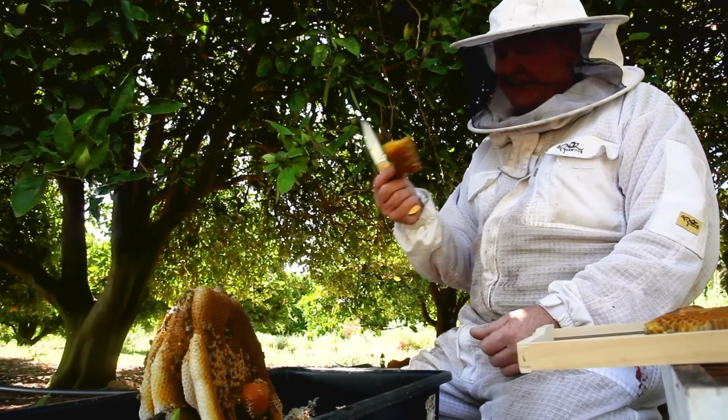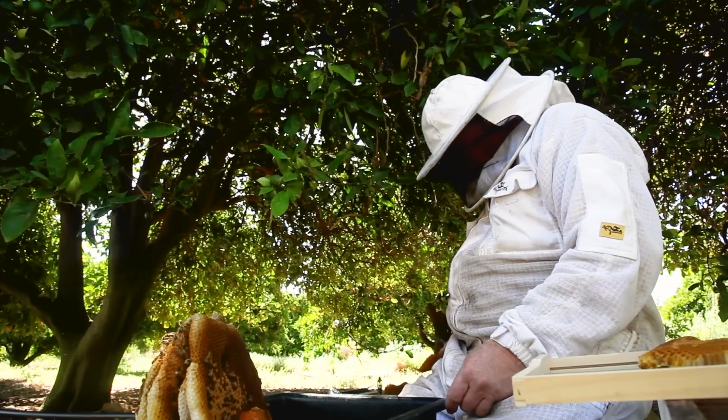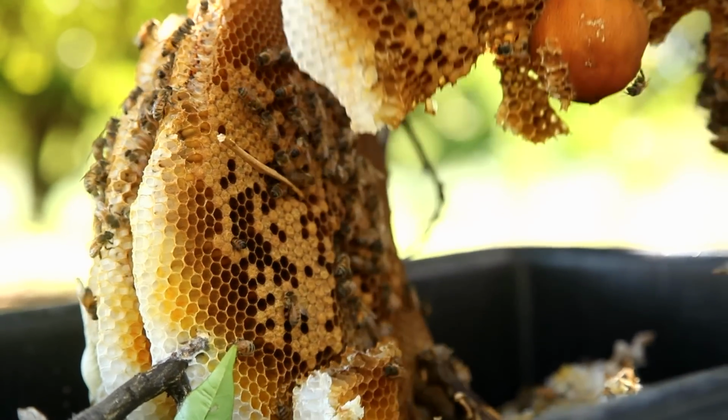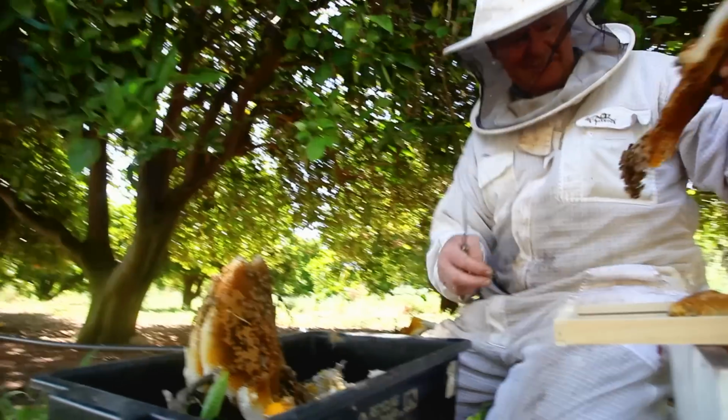There's a little bit of nectar, so something's going on. Actually, there's quite a nice brood pattern behind this panel. Let's see what we got here. Oh, they're all around the orange again. Hell, they've built around everything. They're kind of cool, isn't it?